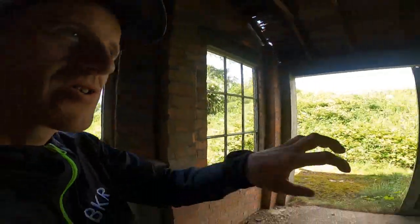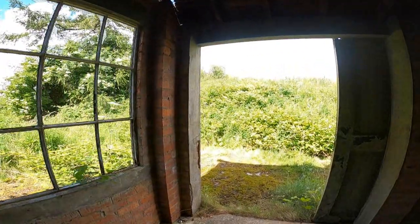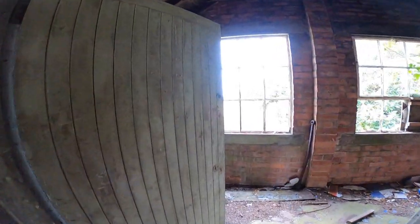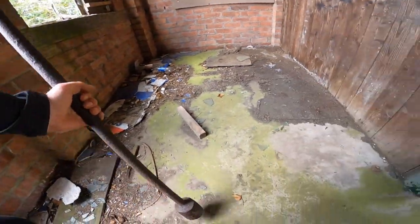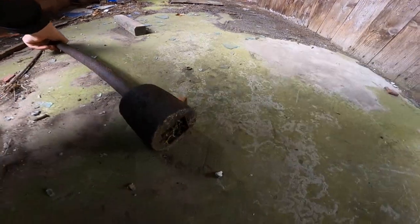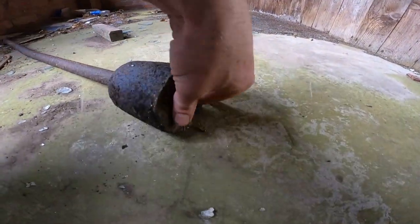Wow, I'll get a couple of pictures of this building before we move on to the next section. Look at this, folks. I was taking some photos and we've noticed this. It's like a big weight of some sort. Look, it must have been used in the water. Oh, look, it is a socket.